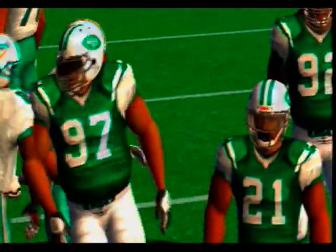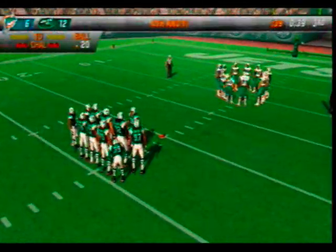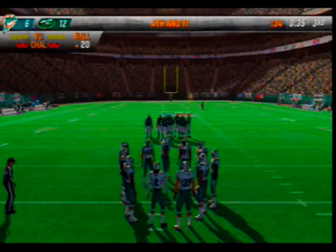With the pass, and it's complete. Warren with the tackle at the 20. And they don't pick up nearly enough for the first down, John. I'll tell you, this is such an odd decision. You've got to be able to execute a play with deeper options when you've got third and long.